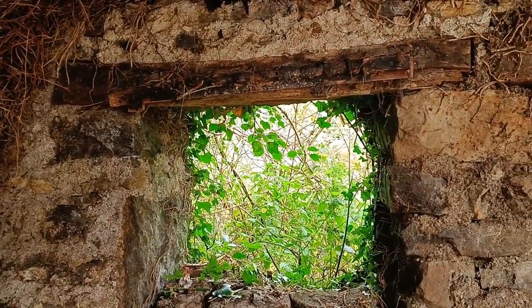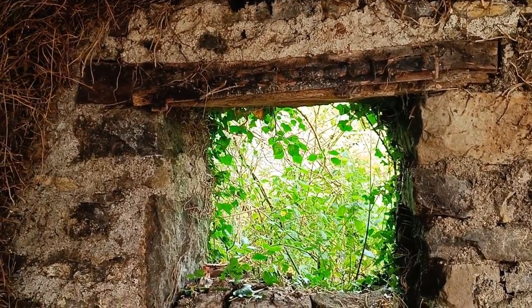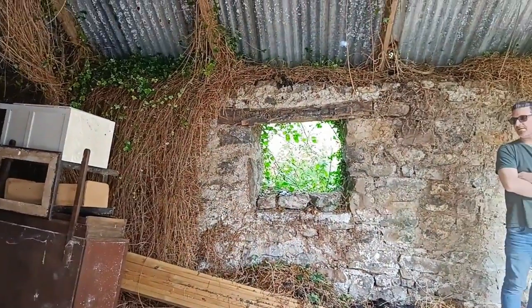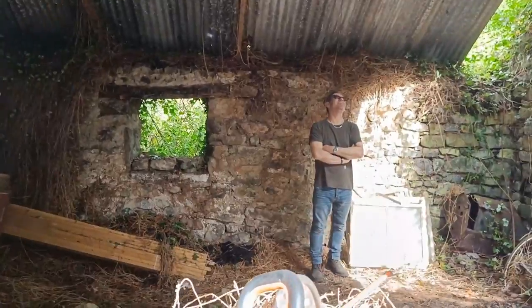And the timber actually looks pretty decent, doesn't it? Running across the top there. Good shape. But yeah, I'll bring it back and then you can see it in its full glory. And there's all the furniture that needs moving. Moving, not burning.